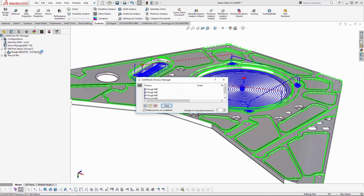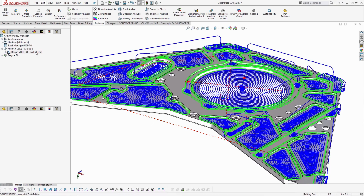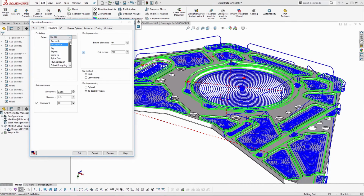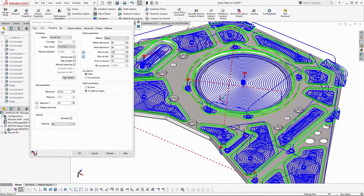Now, just for kicks, let's redo this as maybe a pocket out toolpath. So let's change the pattern to a pocket out. First cut amount, I'm still just going to force it at 200. That's going to force it to do 1 depth of cut. We can get away with that, it's only 3/16 of an inch. Step over. This is a tricky one because if I put too high of a number, then we're not going to get toolpath everywhere. So we'll stick with 40% right now.